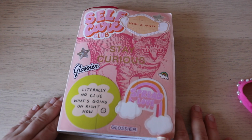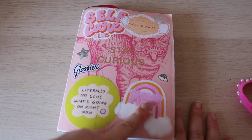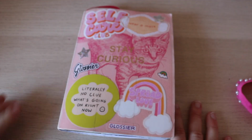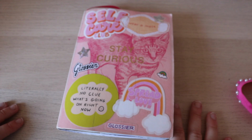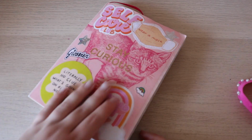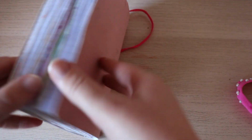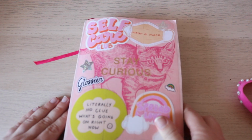I love the stickers on this one, like the colors. This is so me. These ones are all things Lily Ann. Found these two off of Etsy shops that I found on TikTok. So this journal, I finally figured out where it's from. Well, I'm pretty sure. I'm not completely certain, but I'm pretty sure that it's from Michael's, the craft store.